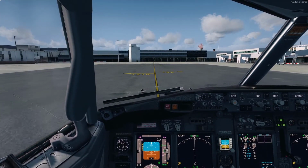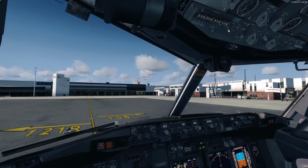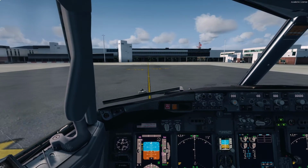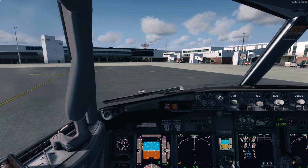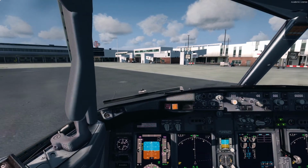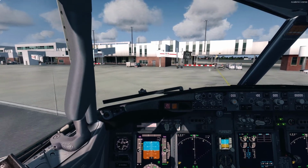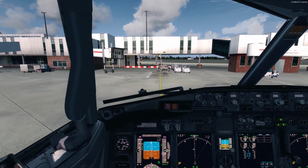Alright, so it doesn't seem that 108 was too far away, so we're just about to turn into it now. So all the lights can come off now. And here we go. See if I can screw up the parking. There's the marshaller. Or the marshal.